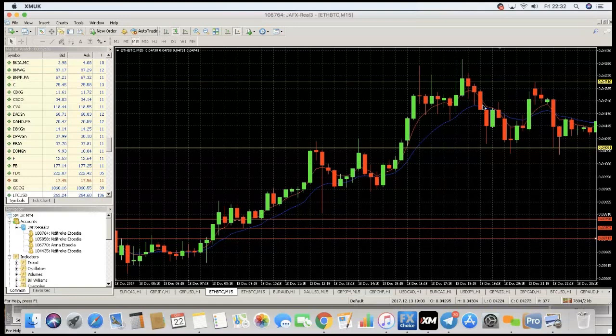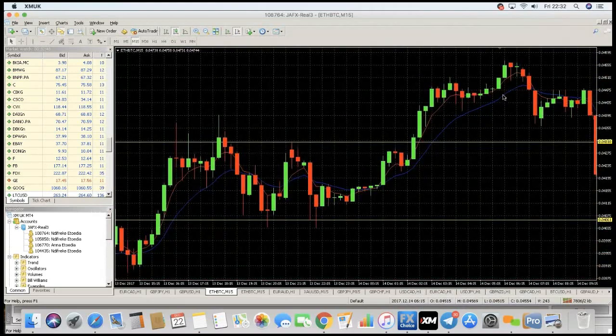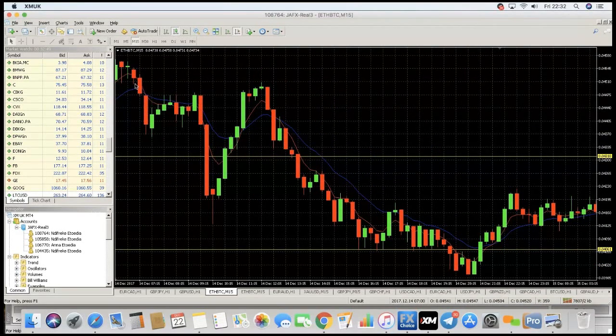So now look at this one. It came in, was in a buy for a long time, then formed a very good candle. Even this one, it formed a good candle here that would have said sell. But no, I won't sell yet because I've not seen that cross. So always wait for the cross.